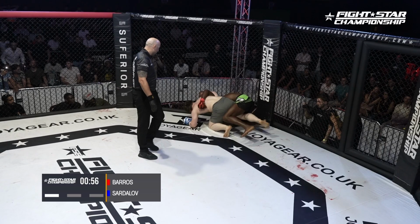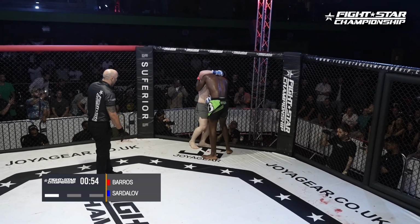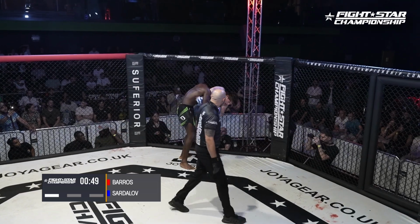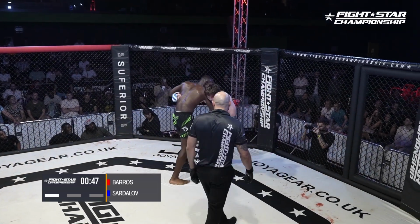That's what he needed, a nice roll through here to fight for that top position, using the wizard to get back to his feet. He's got to start to pummel. He's got to frame on the face here of Barros and look for those underhooks.